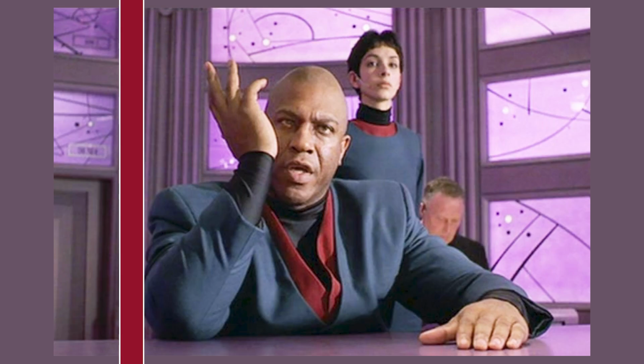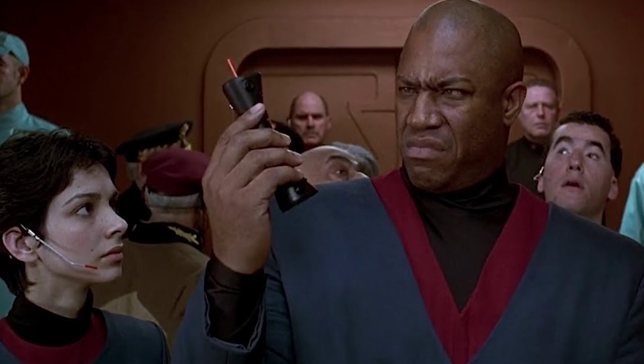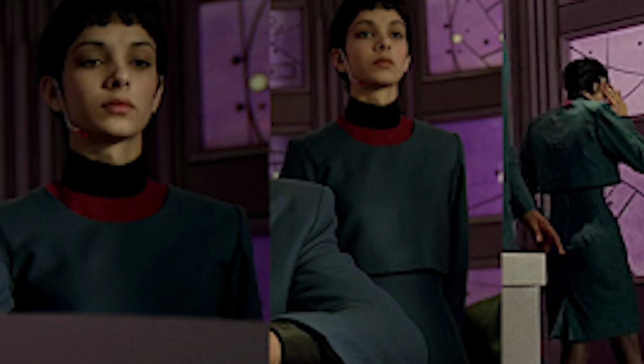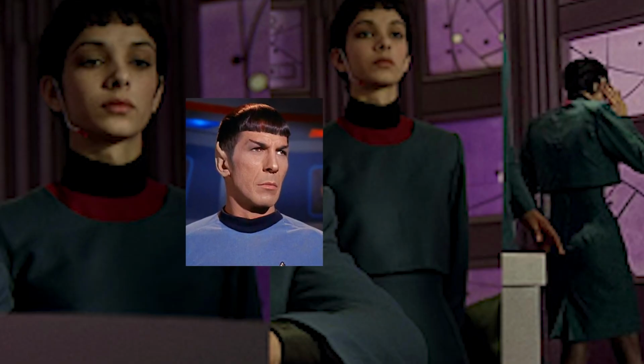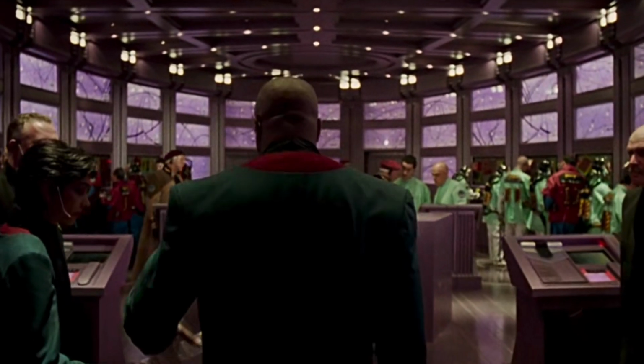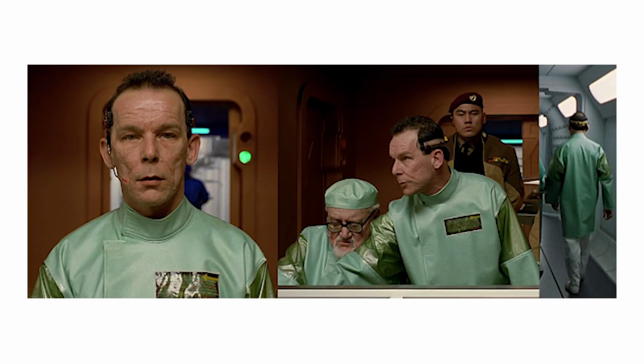The combination of red, black, and gray with the multi-V necklines is truly an undoubtable reference. Meanwhile, his aide, with elfish features and a bowl cut, feels like a subtle nod to First Officer Spock, once again chicified with the same callback to Gaultier's retro-futuristic origins. In the same sequence, we see the scientists. Even the STEM girlies won't be outdone in the 23rd century.